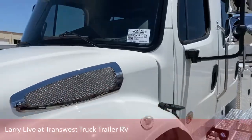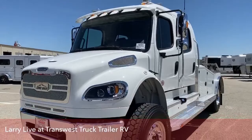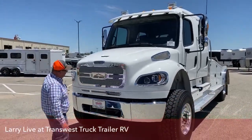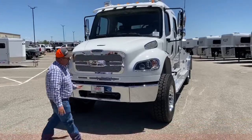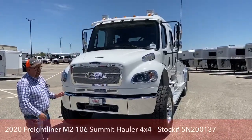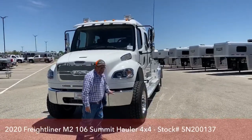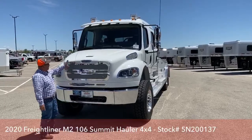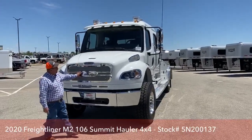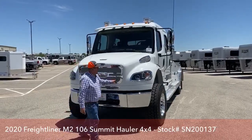As we start our walk around today, we're going to start in the front of the truck. If you'll notice, the bumper is broken into three parts. This makes a lot of sense, because if we do bump something, say here, we simply replace this part instead of the entire bumper. The grille is unique to Summit Hauler, purchased from the C9 company.